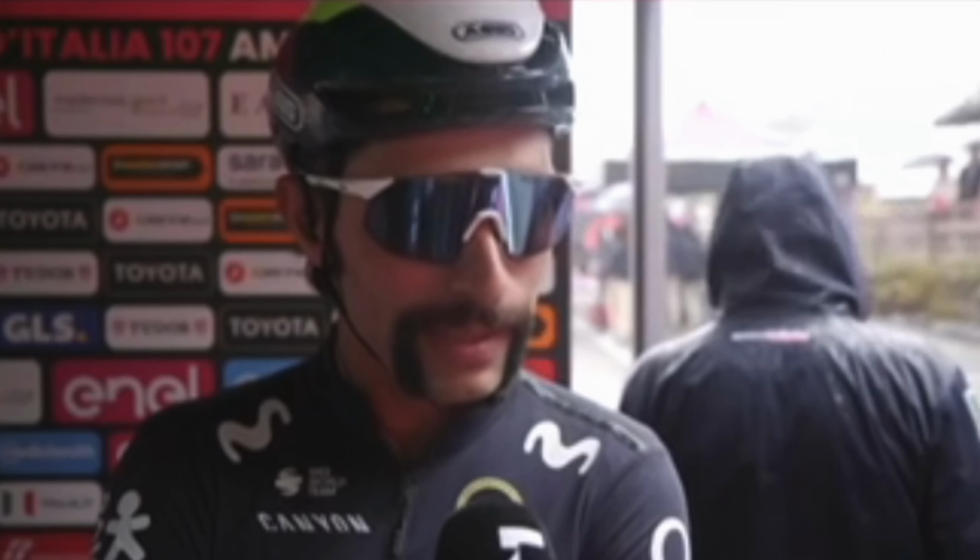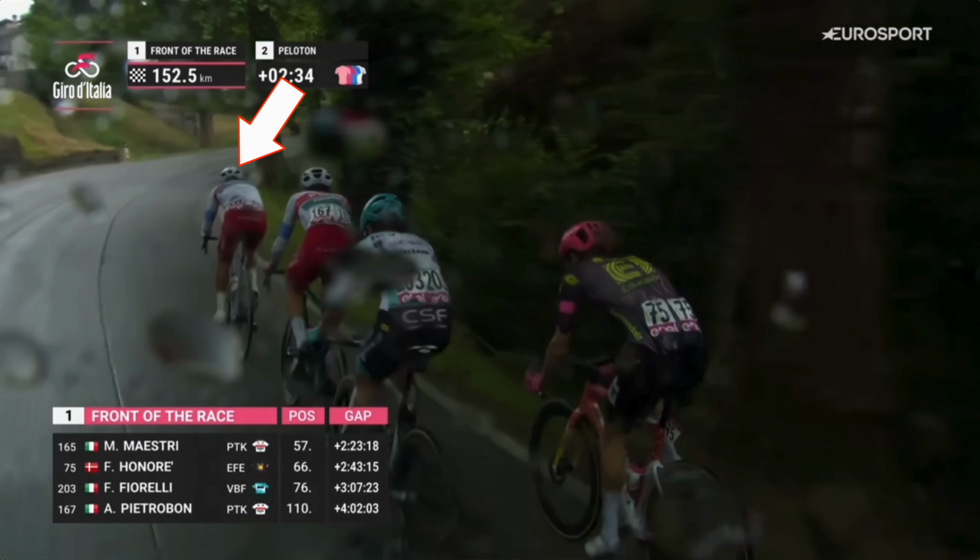And we'll see Gaviria from Movistar, the other sprinter. He says it's going to be a sprint stage too, so you know for sure it's going to be a sprint stage. But when the peloton hits kilometer 0, we'll start seeing some attacks right away. Once we get onto the climb, we see 4 riders going up the road. Maestri's up there from Cometa Polti, his teammate Posterbone, then Michael Honoré from EF Education and Ferrelli from Bardiani.